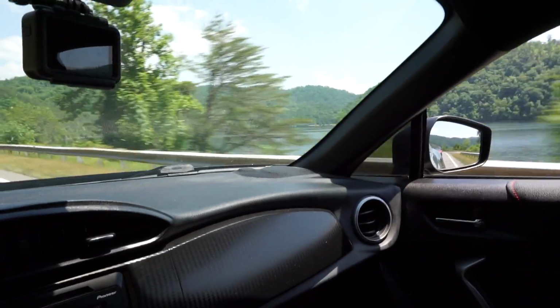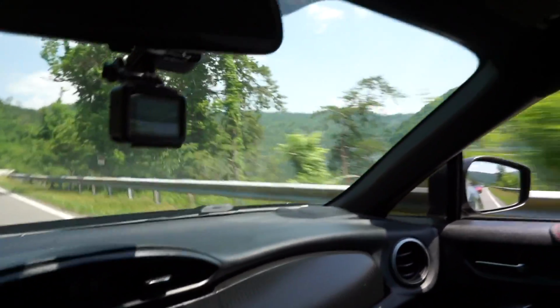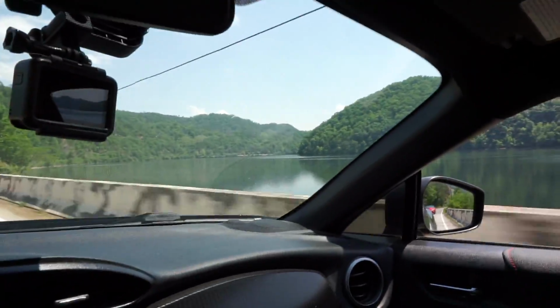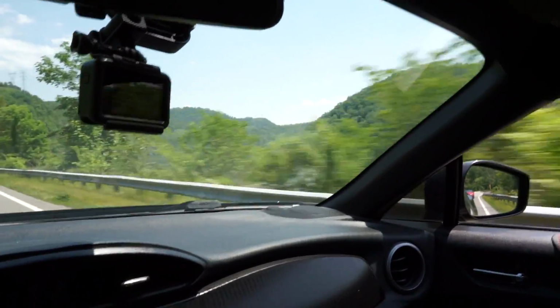Cruised up the Foothills Parkway just a little bit, but we're not gonna go all the way up it. We're gonna head back down the Dragon one more time. Go check out a dam, take some dam pictures. This is beautiful though right here. It's not much for driving fast at this part of the road, but it is beautiful.